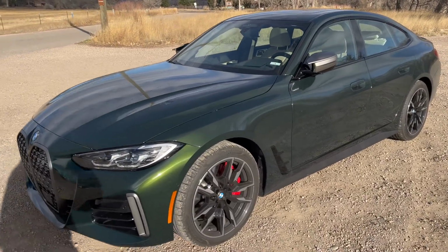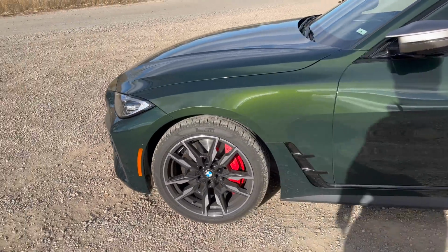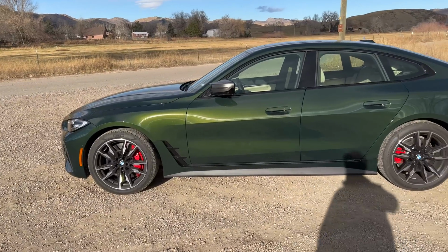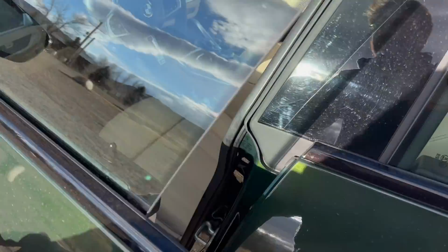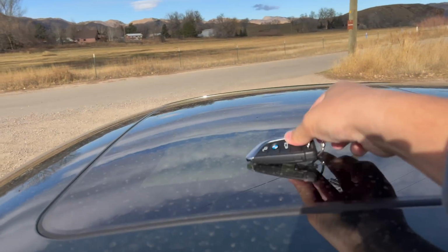Freshy fresh car though. We're on, I believe, Pirelli summer tires on this particular one. It has the M Sport brakes. Inline 6-cylinder engine. Let me show you that. You can see the car's unlocking and locking as I get closer and farther away. That is just a feature I've turned on from key proximity. What I'll do is leave the key right here.